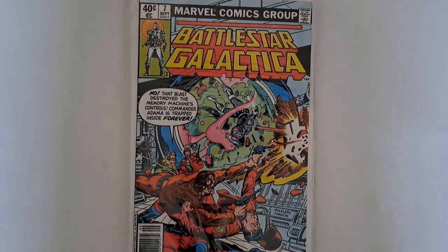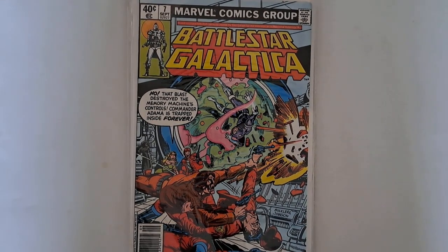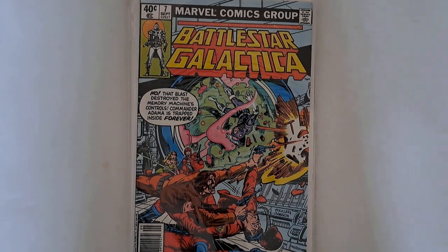Issue 7, Battlestar Galactica. No, that blast destroyed the memory machine's controls. Commander Adama is trapped inside forever. Dun dun dun. So this was written by Roger McKenzie, with art by Rich Buckler and Klaus Janson, and they also did the cover.